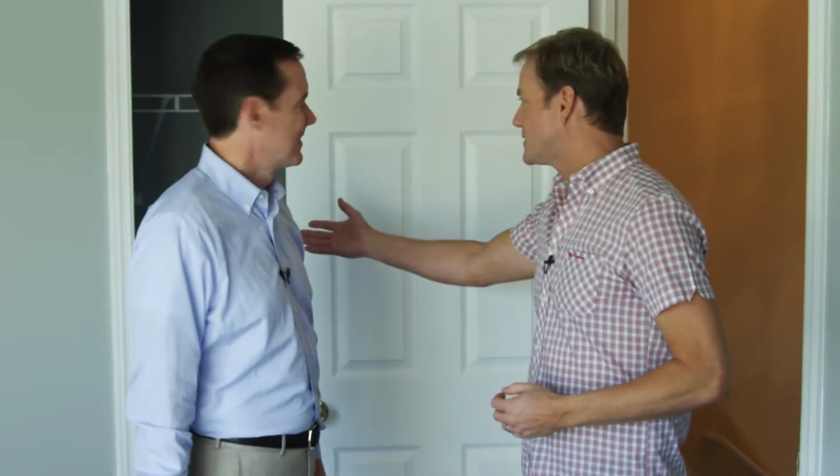So thanks for being here, Glenn. As you can see, we're in the middle of progress and checking out the storage here, getting the closets ready for the Lunt family. Absolutely. Storage is very important. Where do you put all of your stuff? Where do you put your family photos? You have a solution for that.